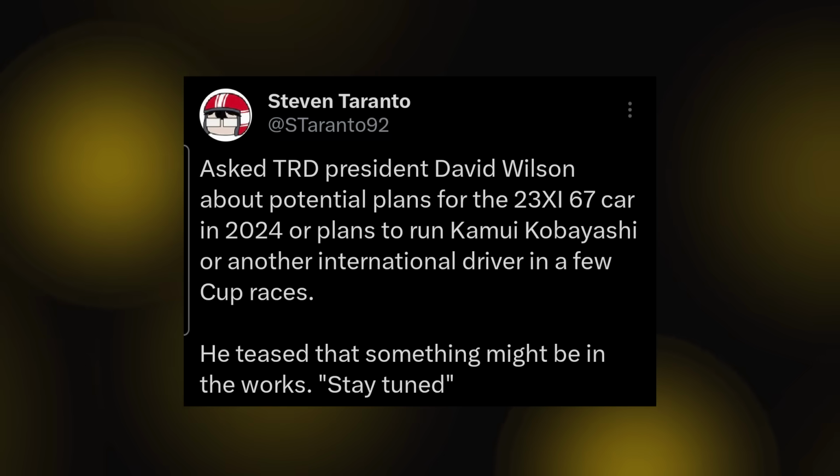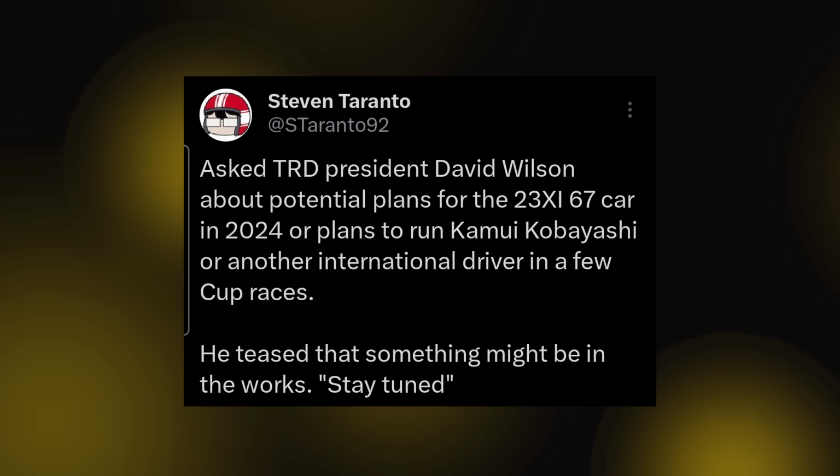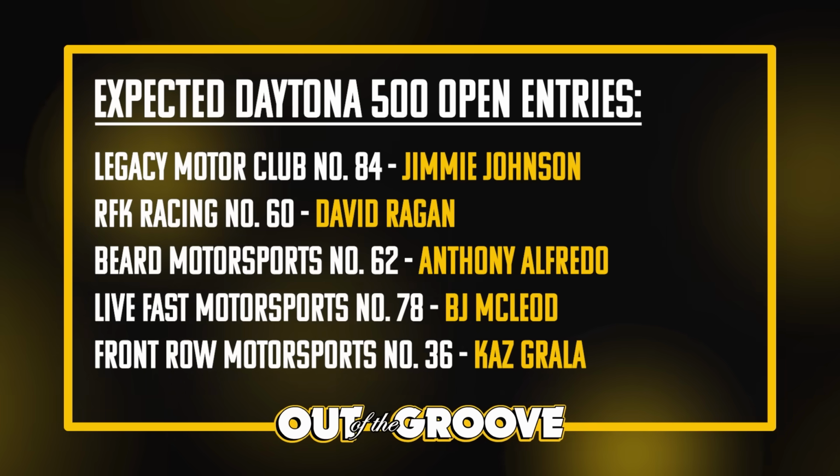There's still a chance that Legacy will bring a third car. Maybe Trackhouse wheels out the 91. What about 23XI and the 67? I saw reporter Steven Taranto ask Toyota's David Wilson about that 67 car, and he said simply, hey, stay tuned. They may not run the Daytona 500, but that is still something to watch out for. At least we know 41 cars are expected to be on this year's Daytona 500 entry list.